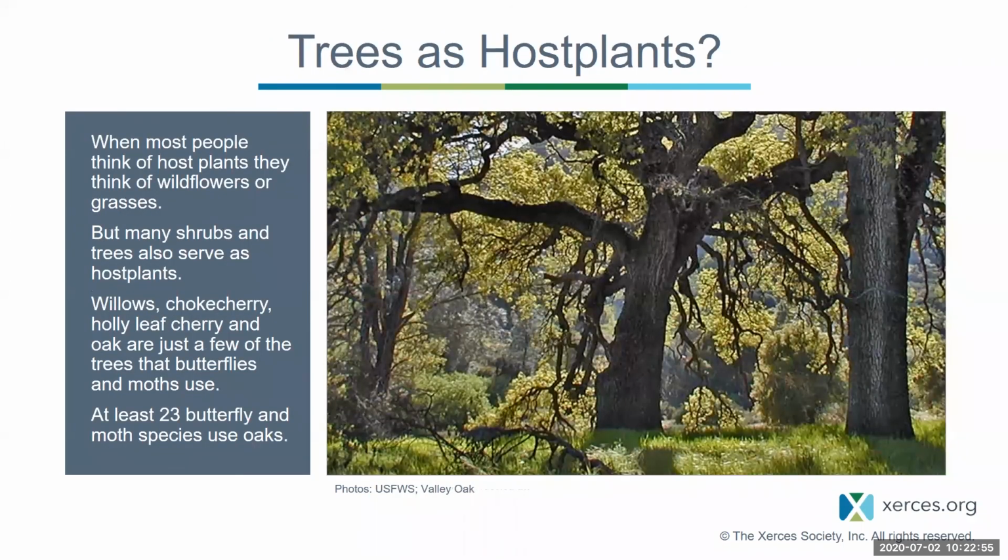We also want to not neglect trees. Often when we talk about pollinators, we're thinking about flowering shrubs and forbs, but trees and grasses are also important. Some of the important ones that you could think about incorporating in your landscape are willows, chokecherry, hollyleaf cherry, oak. I'd also add big leaf maple on there. And those are just a few of the ones that they use. And at least 23 butterfly and moth species are known to use oak.